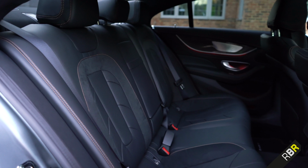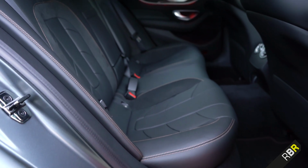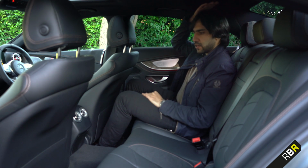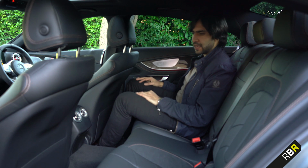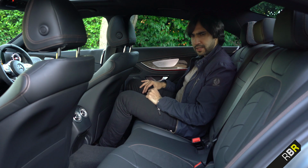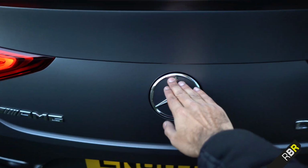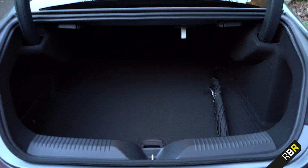Of course, no longer is the CLS just a 4-seater, it's now a proper 5-seater with a 3-seat rear bench. I'm 5'10" and the rear is decently spacious. I got a nice amount of headroom. It seems all fairly similar to E-Class, maybe a little bit more cramped, obviously because of the slopey roof. But these seats are really quite nice. They actually hug you a little bit. They're a bit bucket-like, much like the front seats. And the boot is very, very large, as you'd expect of a saloon car of this size.